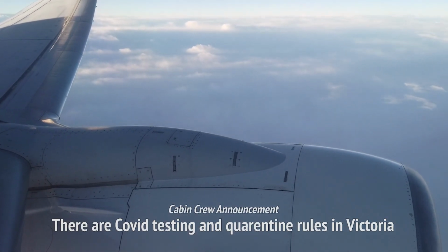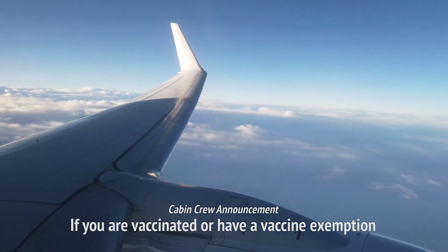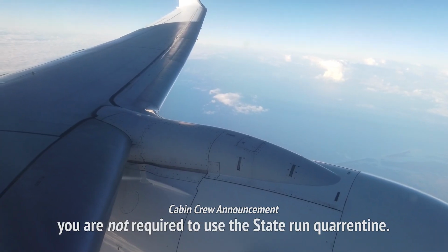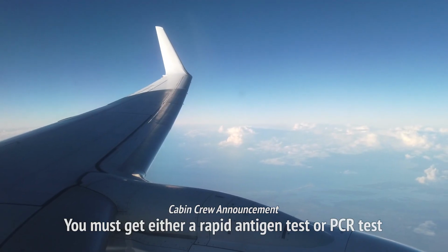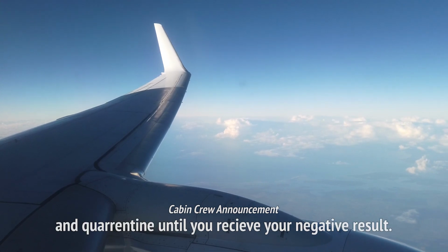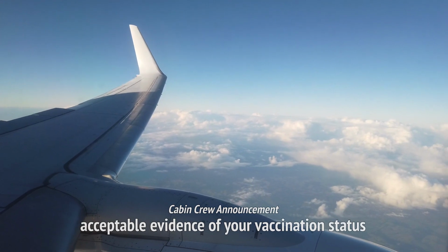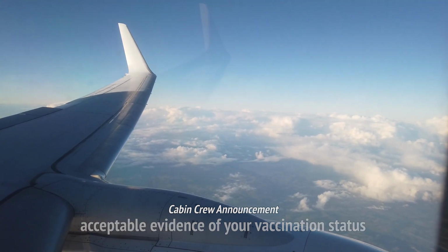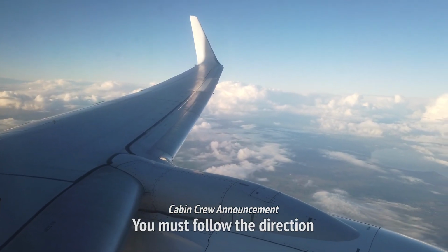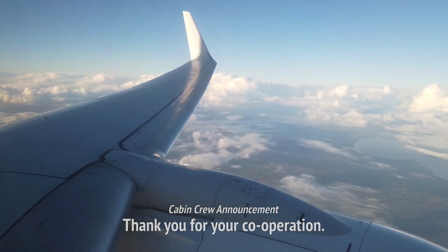There are COVID testing and quarantine rules in Victoria that impact all passenger arrivals. If you are vaccinated or have a vaccine exemption and this has been certified by the Commonwealth, you are not required to enter state-run quarantine. You must get either a rapid antigen test or PCR test within 24 hours of your arrival and quarantine until you receive a negative result. If you are unvaccinated or are unable to provide acceptable evidence of your vaccination status, you will be directed to the Victorian Quarantine Hub at Auckland for 7 days. You must follow the direction of government officials in the arrivals hall. Thank you for your cooperation.